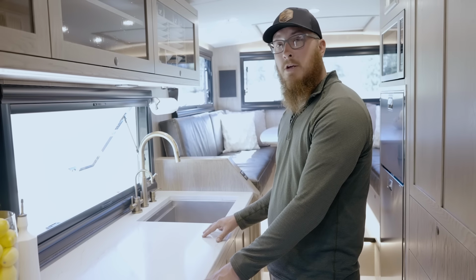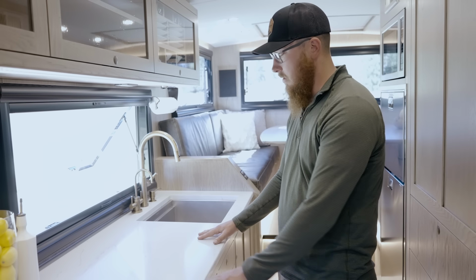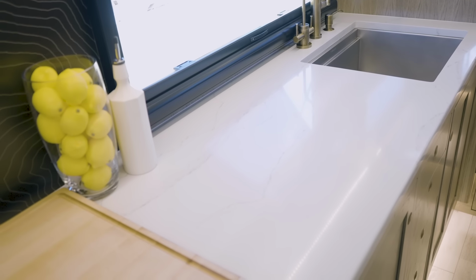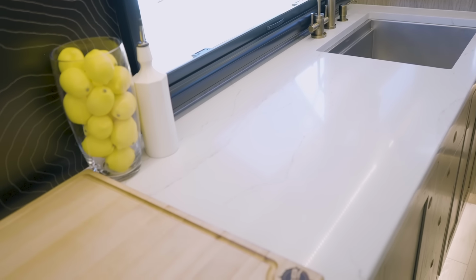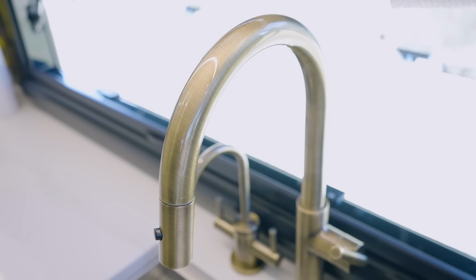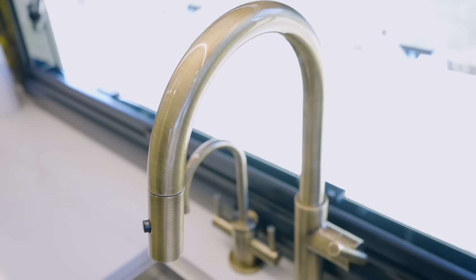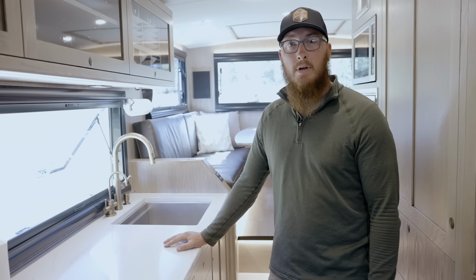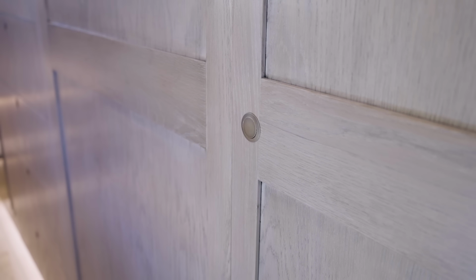And in this specific unit, we do have a quartz countertop that is a great addition to the aesthetic of this truck. All of the materials in this truck are selected by a customer because all of our trucks are built to order to a customer's specifications. And you can really see all of the attention to detail that the craftsmen that we have in-house building all of this hardwood cabinetry really take a lot of pride in what they do and build really a beautiful end product.